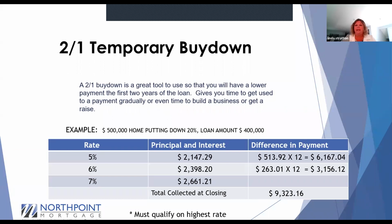Absolutely. There's no prepayment penalty or anything like that on the loans nowadays. It's just like any other loan. It's just the rate has been bought down temporarily. So you can refinance once the rates do get better.